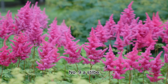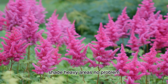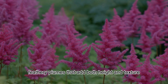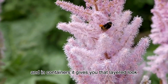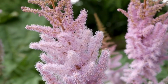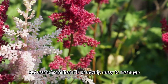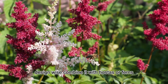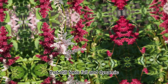Number 9. Astilbe. This one thrives where many plants struggle. Shade-heavy areas? No problem. Astilbe produces these soft, feathery plumes that add both height and texture. It's not aggressive, it's elegant. And in containers, it gives you that layered look without overwhelming the space. It does prefer consistent moisture, so don't let it dry out completely. But aside from that, it's relatively easy to manage. Design-wise, combine it with hostas or ferns for a shade-friendly container that still feels full and dynamic.